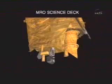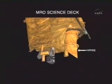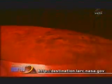So how is the MRO mission different from other missions to Mars? Well, this particular mission has a high-resolution camera on board. It will take more detailed pictures than we've ever been able to take before. Carrying the most powerful telescopic camera ever flown to another planet, the Mars Reconnaissance Orbiter will be able to show surface features on Mars as small as a kitchen table. This high-resolution camera will provide a wealth of information about possible landing sites by photographing the Martian surface in unprecedented detail.